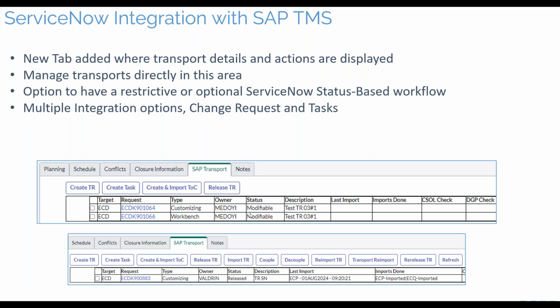In addition to that, you could also have a restrictive or an optional workflow, meaning that if you see all of these different tabs in here, you could restrict them by a specific stage of the workflow within your ServiceNow. An example is when you're in the new and assess stage, maybe you just want the capability to create the transports and not import them. And when you're in the implement stage, you probably want to import those transports into your productive environment. So you could definitely restrict all of these buttons. We provide this out of the box. It's not something that you need to design in ServiceNow. It's just options that you select based on your current workflow.